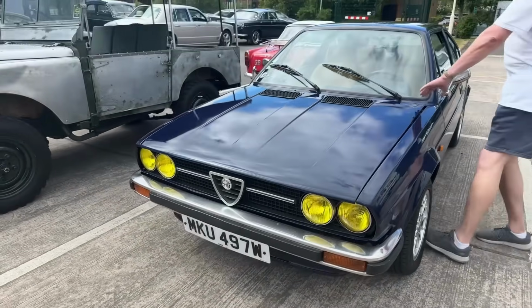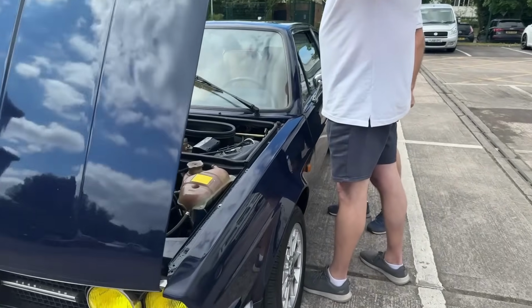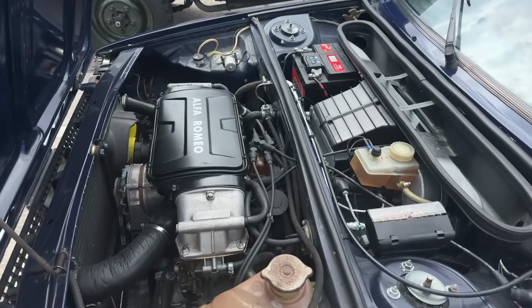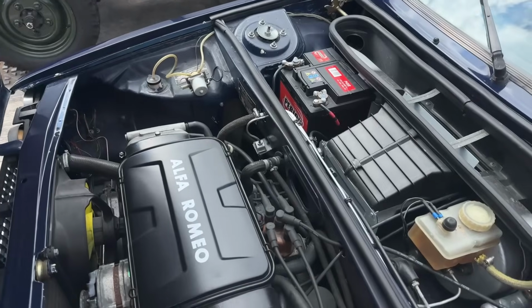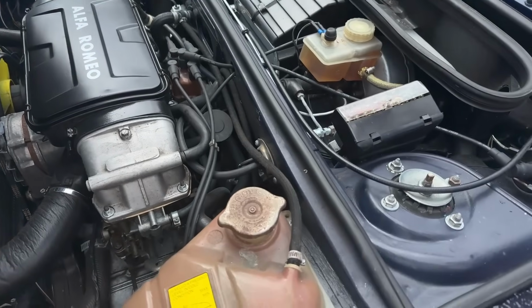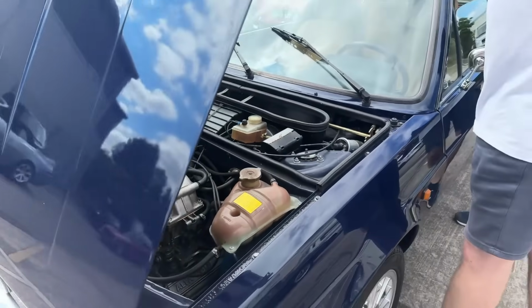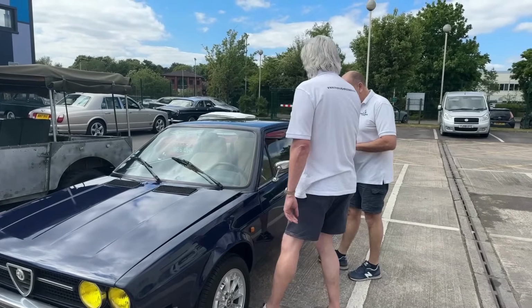Now, I'm just going to have a little look under here. Look at that. How beautiful and well cared for is that? That's super, isn't it? Look at everything's new. Look at the bolts, the battery, the pipework. Everything is new on this car. Looking at the file, I think this has had an engine rebuild at some point in time. And like you say, it has been completely restored from the ground up.